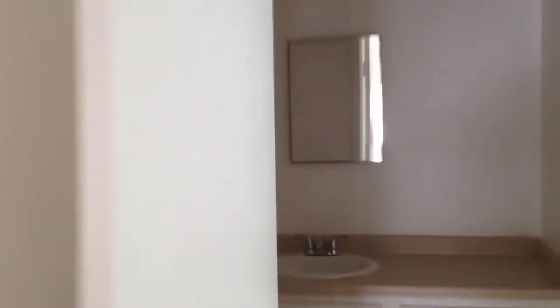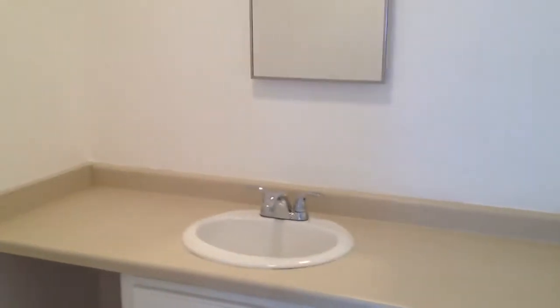So moving on down the hall, this is the half bath that's on the first floor. Pretty standard toilet and sink, medicine cabinet. We painted everything white in a neutral color, so you can decorate it as you will. You don't have to worry about your furniture clashing or anything like that. So that is the downstairs bathroom.